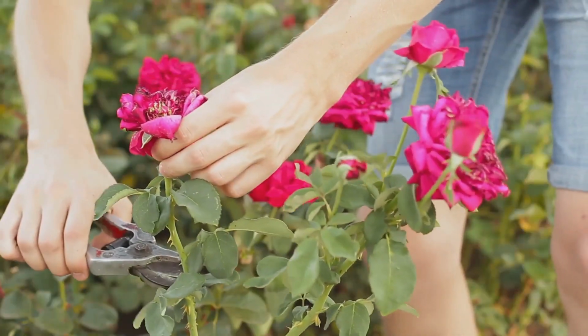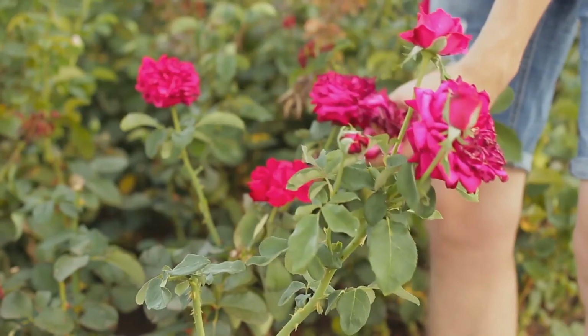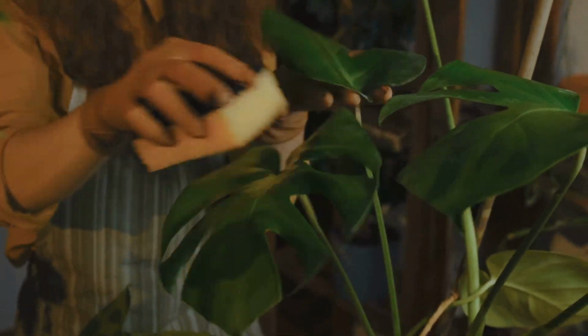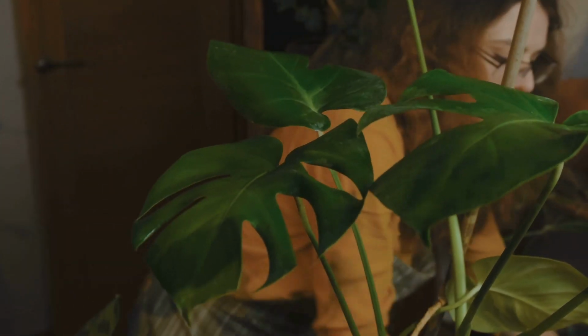Pruning during this period ensures that the plants are ready to burst into bloom as the weather warms up. During these times, the plants are still dormant, and pruning wounds have time to heal before the growing season begins. This minimizes stress on the plants and promotes healthy growth.